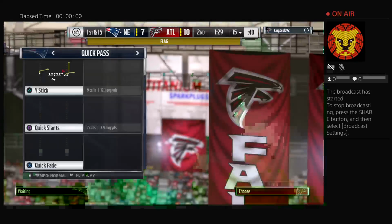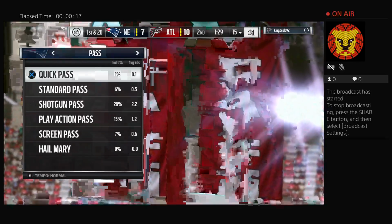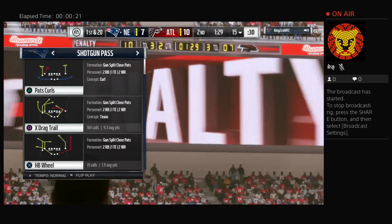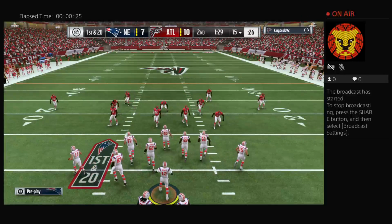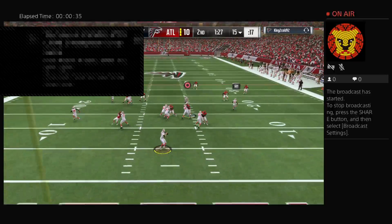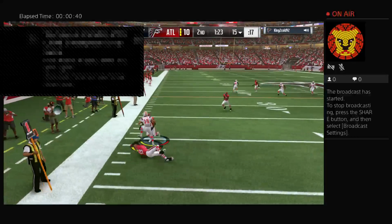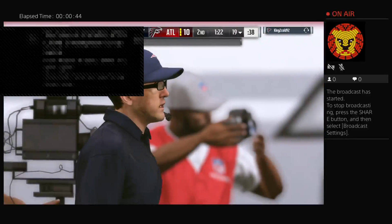The play clock's going to run out on him. From the gun, it's Brady. The throw left side, complete to Hogan. A gain of 4 on the play, and it'll be a 2nd and long.